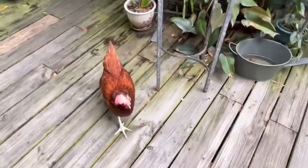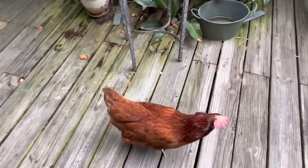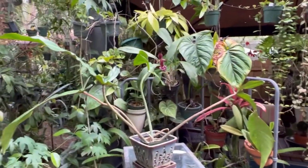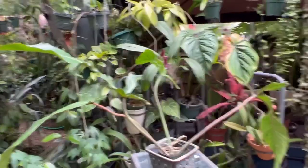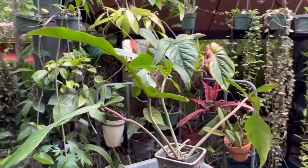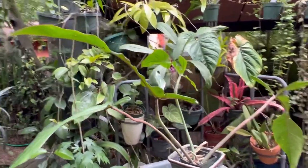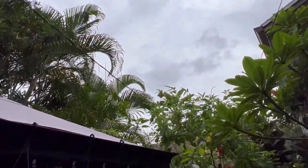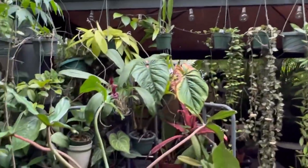It seems the chickens want some attention today. So everyone's out. Swiffer's out, Nips is out, all the chickens are out. It seems like all the neighbors and all the helicopters and airplanes are out. So let me get to the Hoyas I selected for you today. It seems like it's going to rain in a little bit. It's predicted to rain this afternoon. So before it starts to rain, let me just get to the Hoyas.